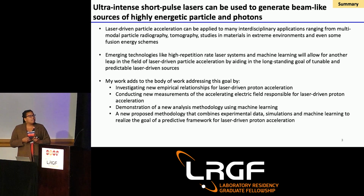My PhD research really focuses on these four bullet points. One is investigating new empirical relationships for laser-driven proton acceleration. Essentially, how does changing parameters of the laser change something about our resulting particle characteristics? The second bullet point is conducting new measurements around the accelerating electric field responsible for laser-driven proton acceleration, and specifically understanding the underlying fundamental physics of this type of mechanism.